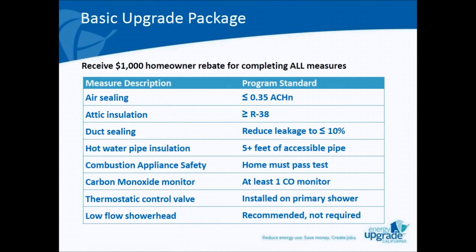Hope that makes sense. Okay, the basic upgrade package, what is it? Well, the homeowner receives $1,000 if they do all of these things: air sealing, attic insulation, duct sealing, and hot water pipe insulation. Combustion appliance safety is part of every single job we do, so that's a really important one. Carbon monoxide monitors are really important too, so safety is of the utmost importance with all this stuff, I'll just say.